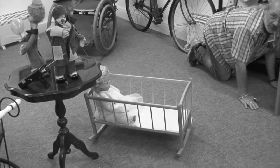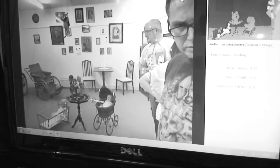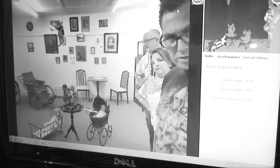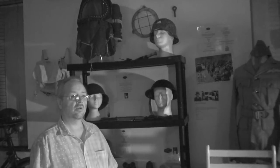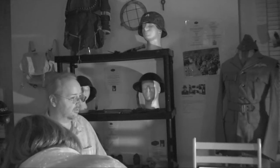Well, I've been crouching over it. You should have seen it earlier. Mel's gone right up to 0.4. See, that looks like there's something sitting in the cot, but it could be mapping the doll. Is it the doll that's in there? However, if it's a child, why aren't I mapping it now? I don't know. Now it's gone.